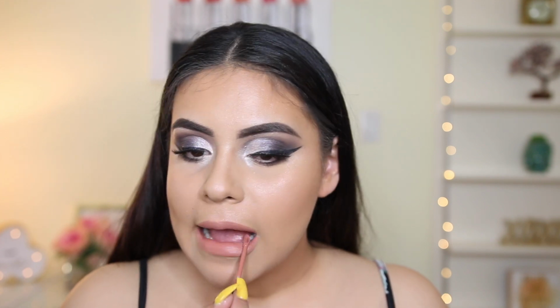It's a really pretty color. I don't really love the formula though. It's pretty, it's comfortable, doesn't feel drying yet, but I prefer something that's a little bit more opaque on the lips. It just kind of feels like a soft matte lip cream from NYX, and I don't love those, so I'm kind of getting NYX vibes from this.